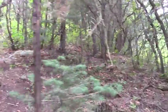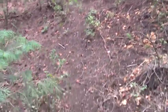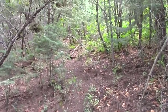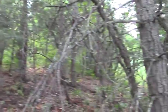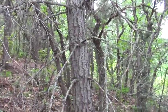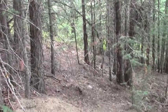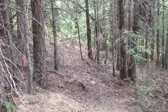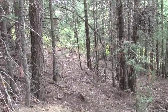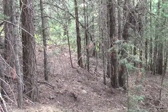And I'll walk over here just because, I'm not going to go up here, but this is an elk freeway in terms of this path. And there it continues on. So that's it for my forest exploration. Let's go back down to my temporary little camp.